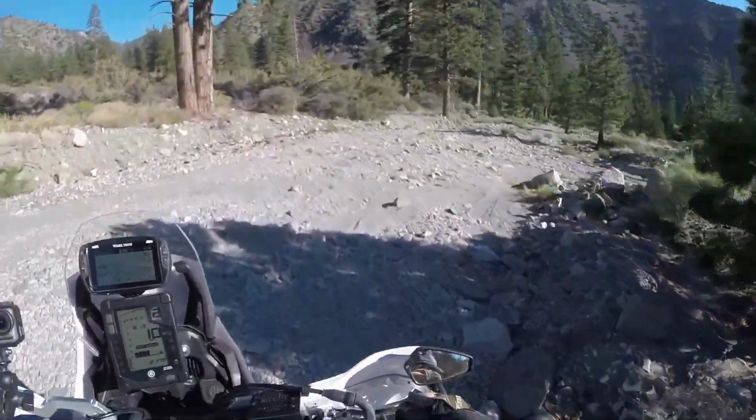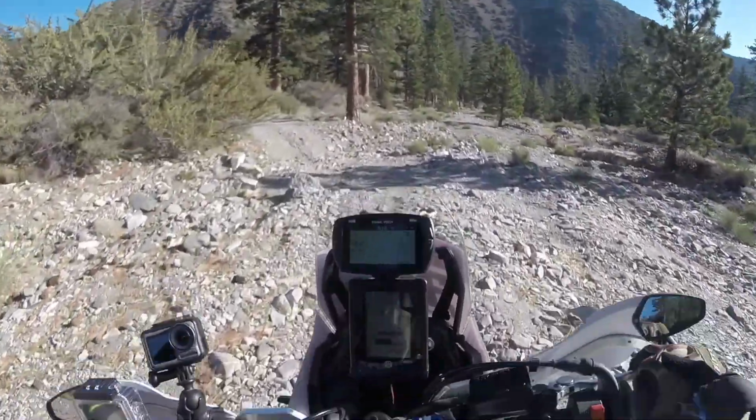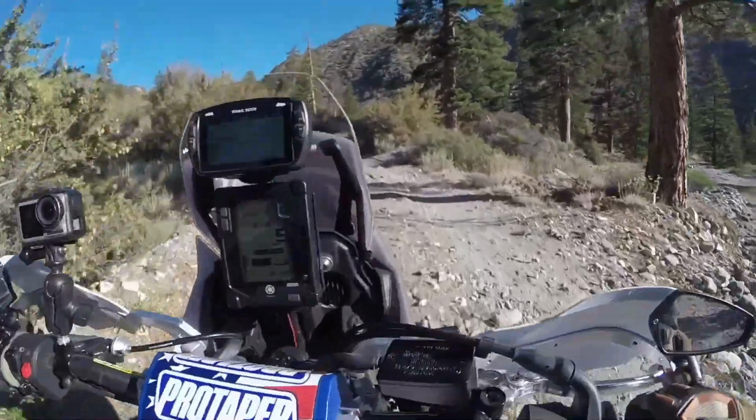All right, so now we're getting into some varied terrain. We got some off-camber stuff. It looks like we're going to get into some gravel. Turn the tire cameras back on again. Now we're going to get this T7 up here into the mountains.